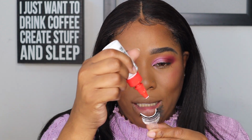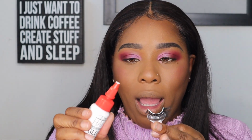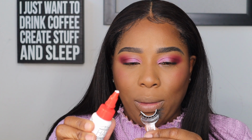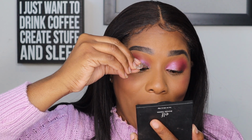So y'all just see me slide the glue across the band. The trick is, I don't even open the top all the way, and I barely squeeze it out, so it's just a little coming out, and I rub that across there. That is the trick, so you won't push too much out. So while I'm letting that eyelash dry, I'm gonna put on this one. So let's see how good this applicator works.